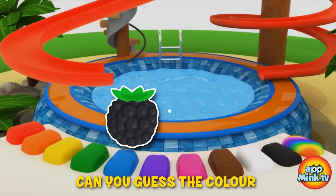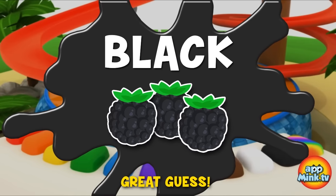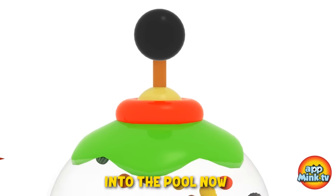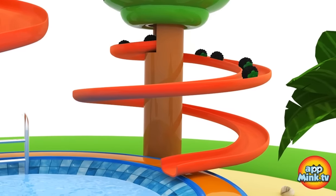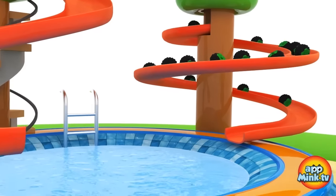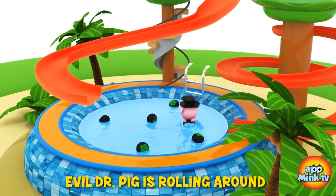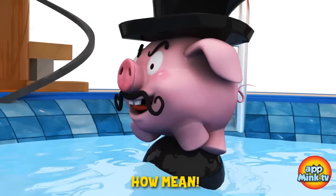Okay, can you guess the color of our next fruit? Great guess! They're blackberries! Let's hit the black button and send the blackberries into the pool now! Dr. Pig is rolling around on a black ball, hogging the pool to himself. How mean!